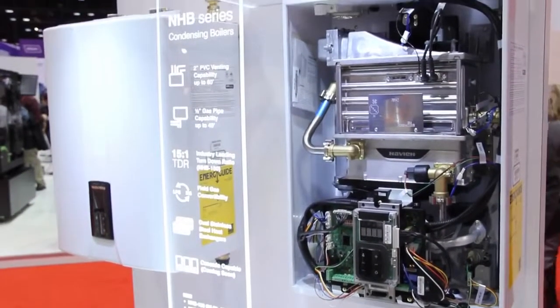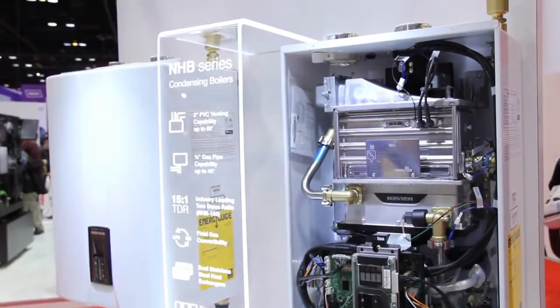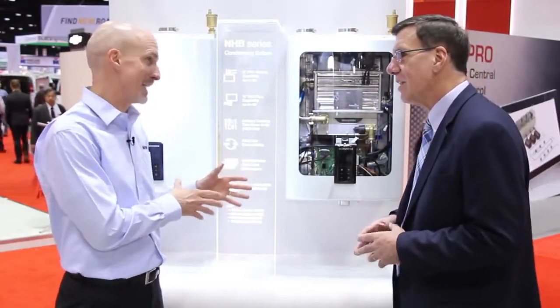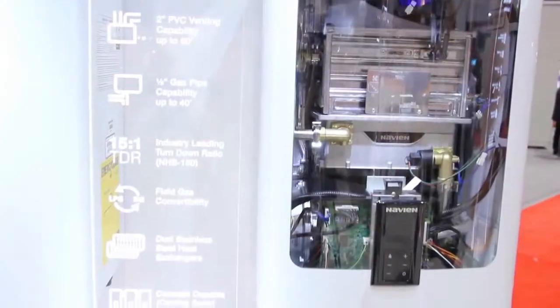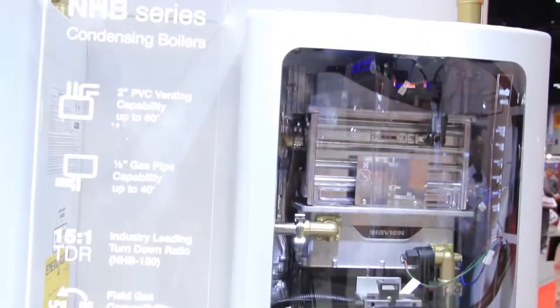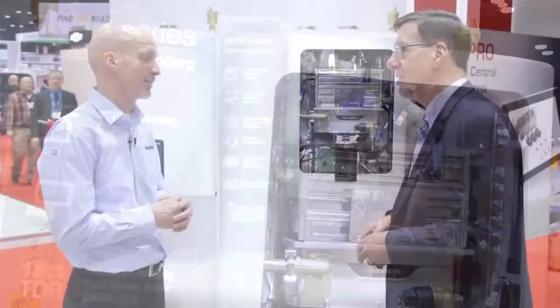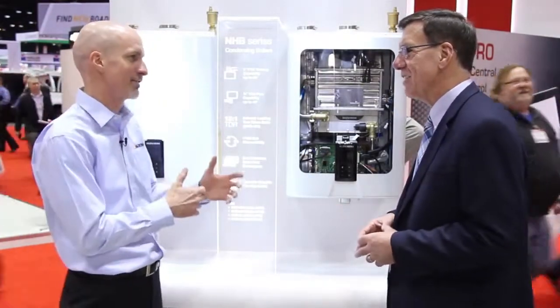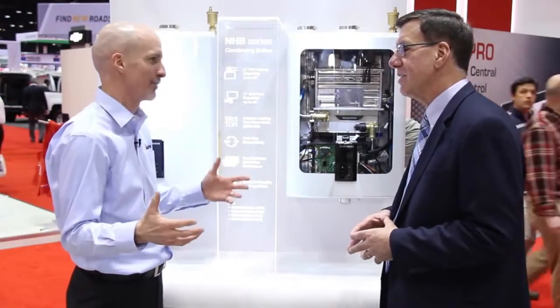Really nice features on it. It's a condensing boiler, like a lot of the wall hungs are going to. What's the turn down with this? The turn down sounds like a negative thing, but in reality, the turn down ratio on our largest boiler is 15 to 1, which allows these boilers to match the systems much better than single stage boilers or even a 3 or 4 to 1 turn down ratio. Because it's not the coldest day of the year every day. That's right. We size our systems to match that, but even up north where I live, we aren't frozen all the time.